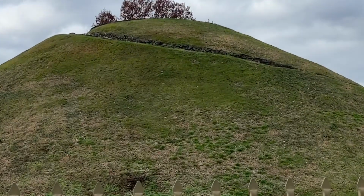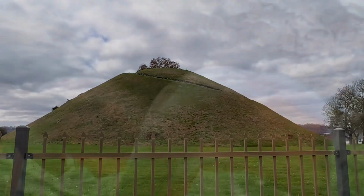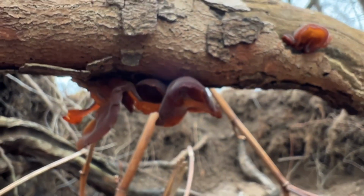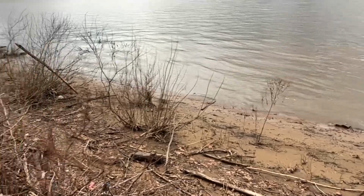That's pretty cool. We're going to get down on the river. We got a little bit of arrowhead hunting to do, so we'll see you down there. We're back down here in our spot today. We're going to see what we can find.